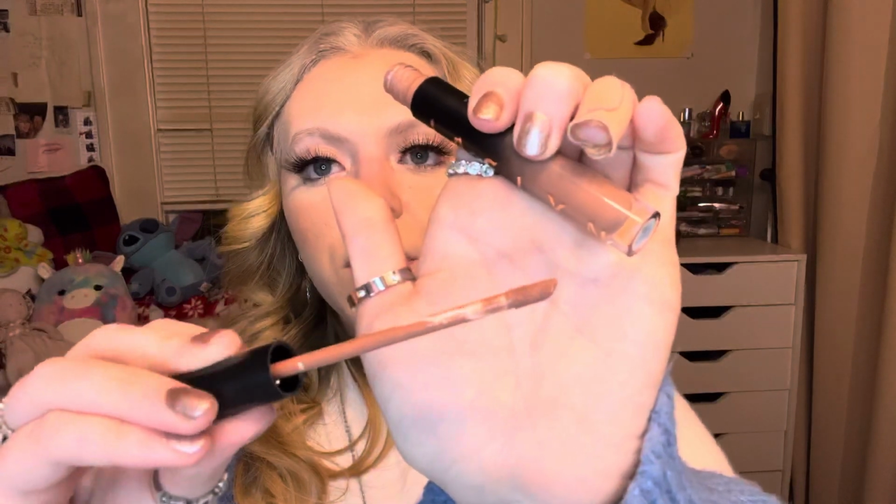I wear it on its own. I wear it with any of those lip liners. I wear it with a gloss on top. This just is like my perfect nude, and it's weird because it's more of a cool tone nude, but it's beautiful. It's a staple in my collection.